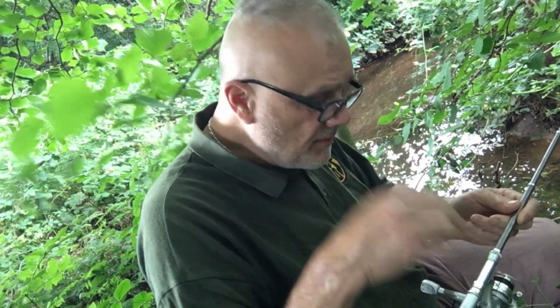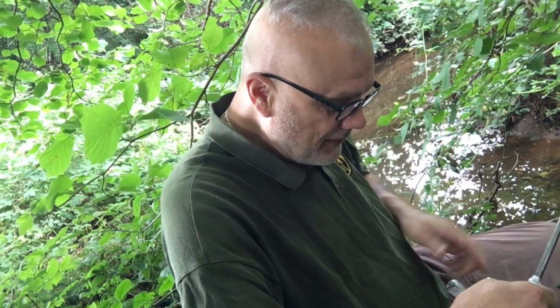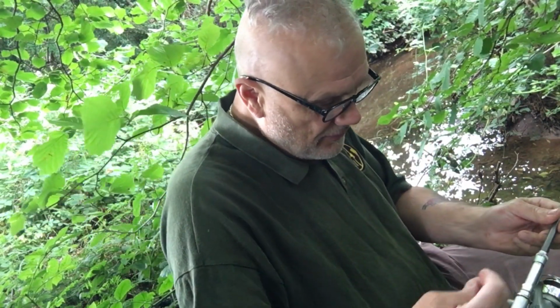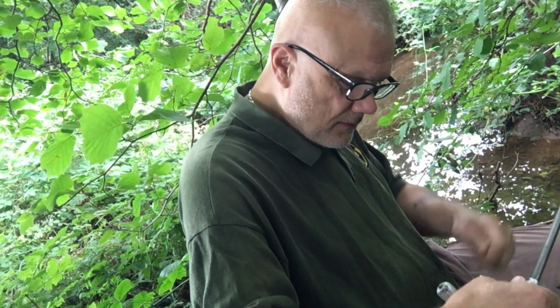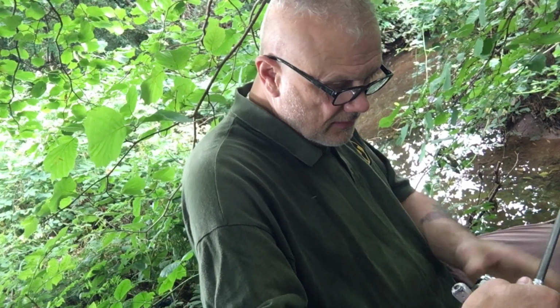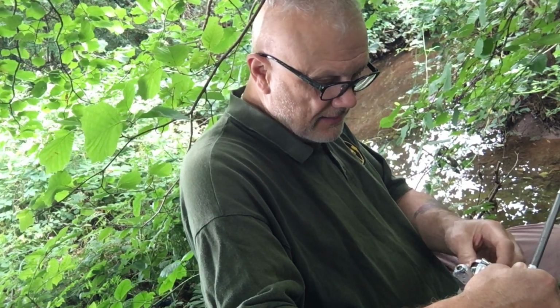And what was I just saying about tangles? The line got caught around some of the undergrowth, and this one looks like I might have to cut the line and start again.